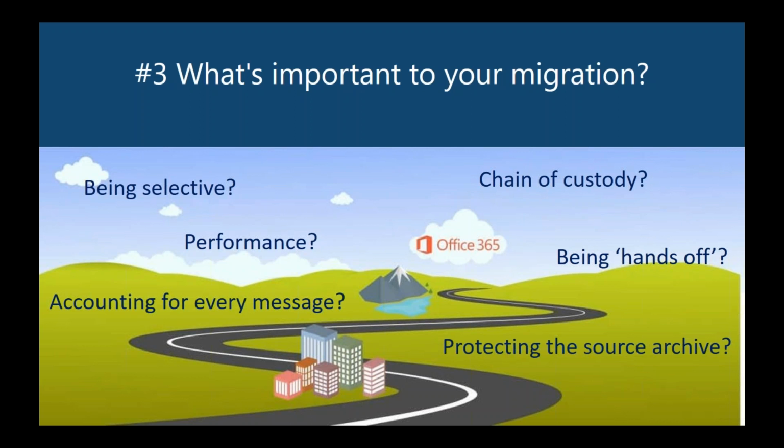Do you need to support ongoing e-discovery whilst you're doing the migration? If so, who's going to be affected by that? Have you got targets, deadlines, things going on that might impact the process? Will your source archive environment actually handle the extraction of data, or will it fall over as soon as you start any of this processing work? Lots of things to think about around that migration path.